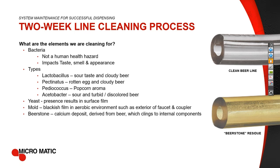Mold has to have air to grow, so that generally means at the faucets or in the cooler at the coupler end of it as well. You'll see a lot of mold in beer coolers, and we want to keep after that as well. Then the last thing we're really getting at is what's called beer stone, and this is a calcium deposit that is completely natural to the beer from different sources, but we need to get after that and remove that. Again, if it's on there, it's a place where these other beer spoilers can stick to it.